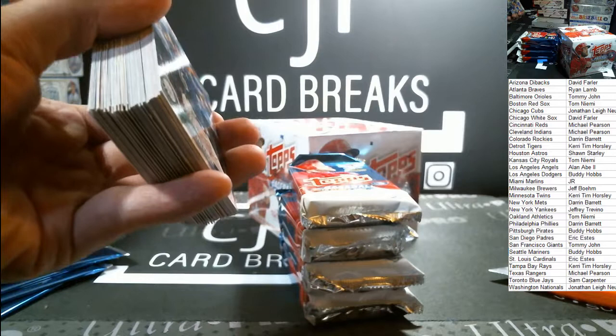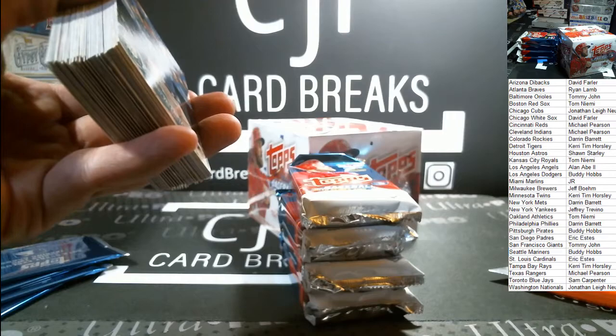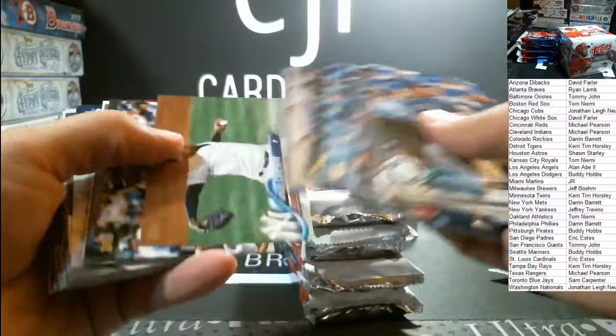Nah, not numbered. Just because it's the Father's Day jersey, the relic itself, doesn't mean it's numbered. That one's just a base. The Father's Day salute cards are numbered, but I don't think there's a Father's Day relic numbered card. Not that I've seen, anyways.